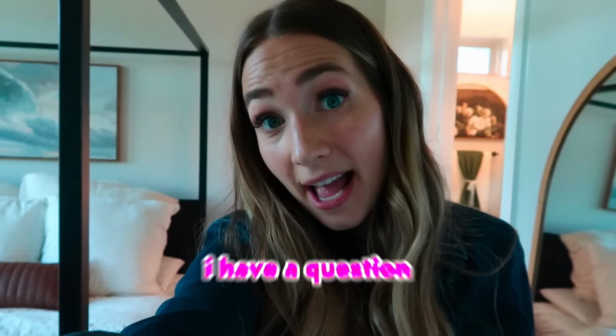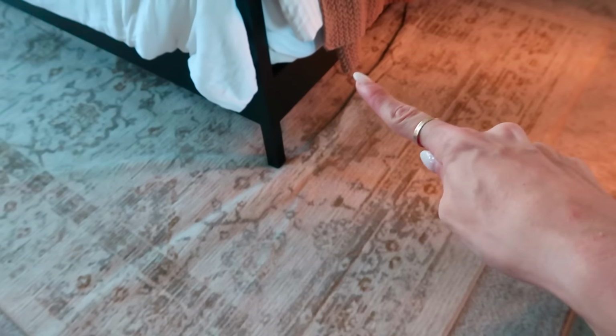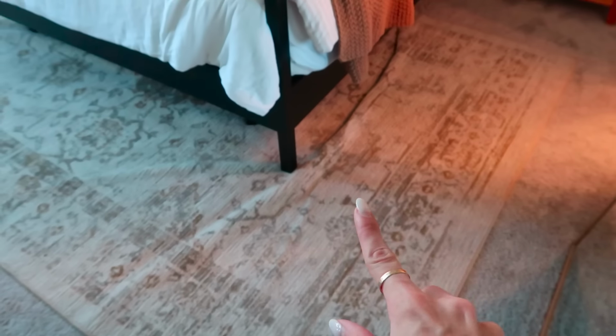Guys, I have a question. Our rug that we have here, see this little divot? I have pulled the rug so many times and no matter what, it just has this divot. What do you guys recommend to make it straighten? I've tried everything and I feel like it's permanently there. Is there something I can do to make it go away? Because it drives me crazy a little bit. Anyway, let me know about that.